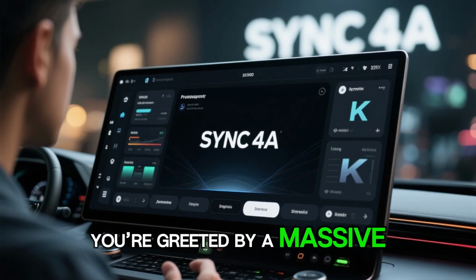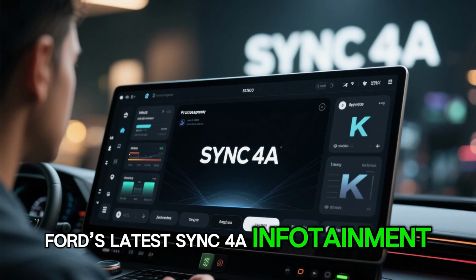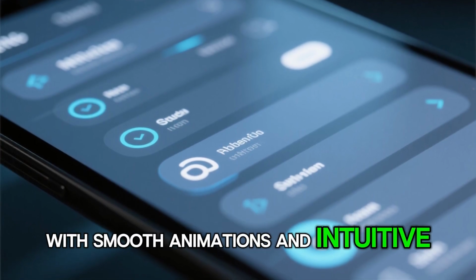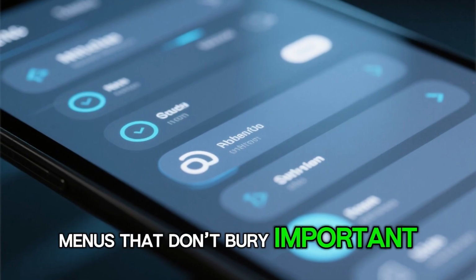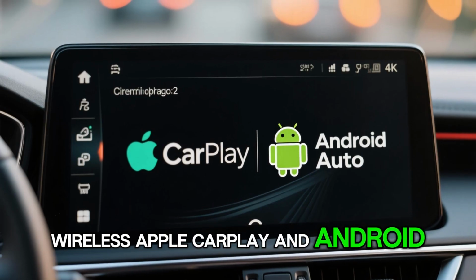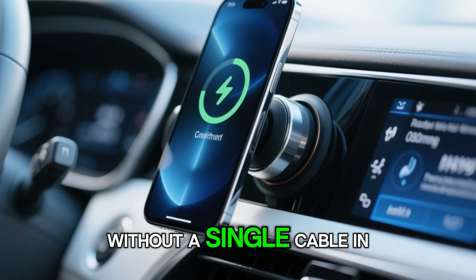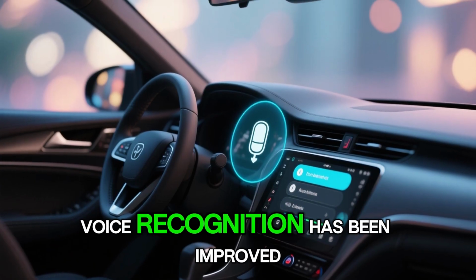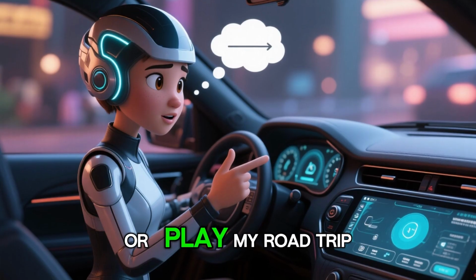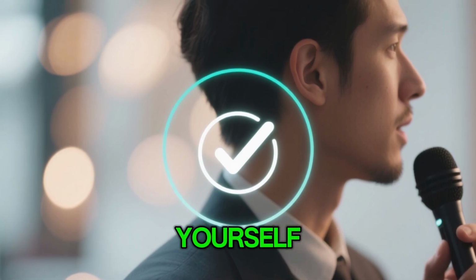You're greeted by a massive center touchscreen running Ford's latest SYNC 4 infotainment system. The interface is crisp, with smooth animations and intuitive menus that don't bury important functions under endless layers. Wireless Apple CarPlay and Android Auto come standard, so your phone integrates seamlessly without a single cable in sight. Voice recognition has been improved, so when you tell it to find the nearest coffee shop or play my road trip playlist, it understands the first time without you having to repeat yourself.